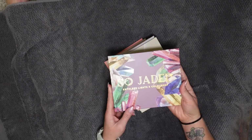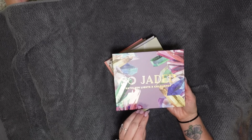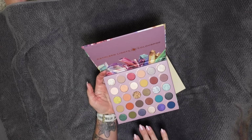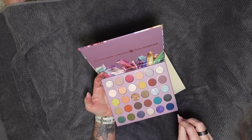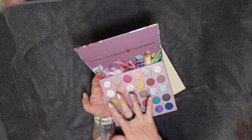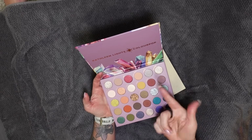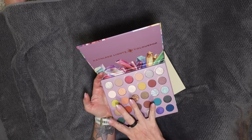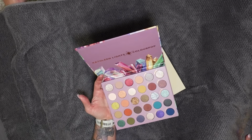Okay, so Jaded. This is a Kathleen Lights collaboration with ColourPop. This was one of their first big palettes, if I remember correctly. But you have all the shades. And you've got some of the deeper, darker, moodier shades too. I love the blues and the teals, the browns. You have a little bit of everything in here, including the matte with the glitter in it. I really like that. Pressed glitter as well, which is not everyone's cup of tea, but it's a nice option to have. So I am gonna keep this one.